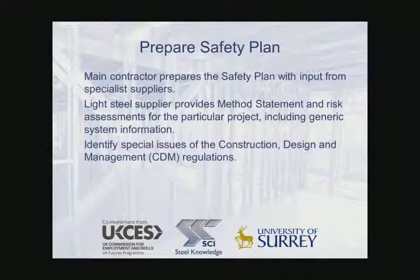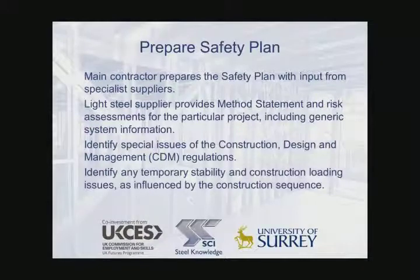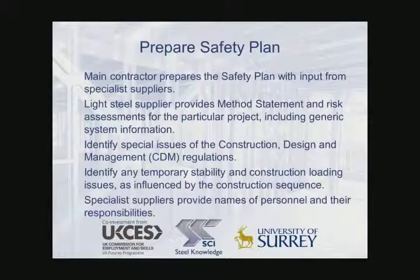It's also necessary to define any issues that influence the construction design and management, or CDM regulations, which links the design process to construction. At this stage, also any temporary stability and construction loading issues are defined, such as influenced by the construction sequence. And the light steel supplier provides the names of the personnel in his team and their responsibilities.